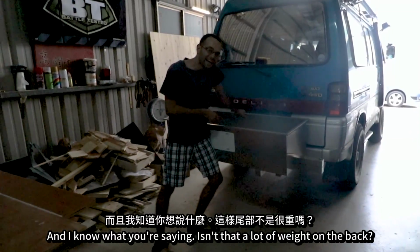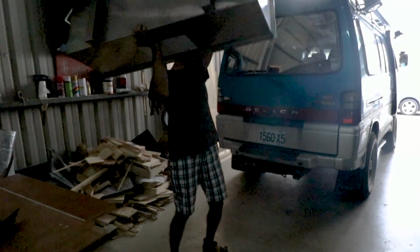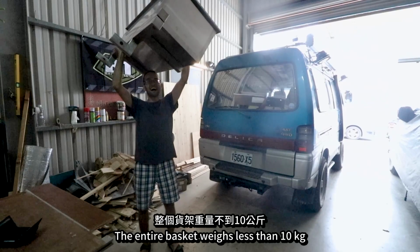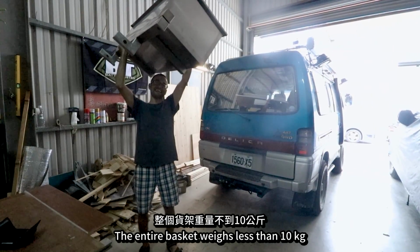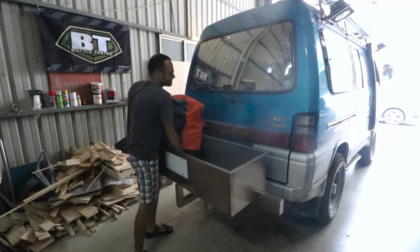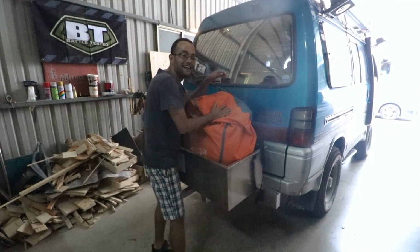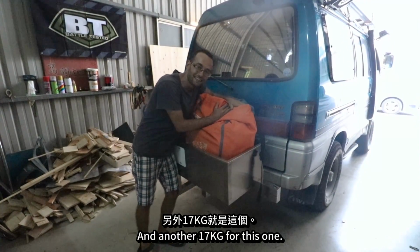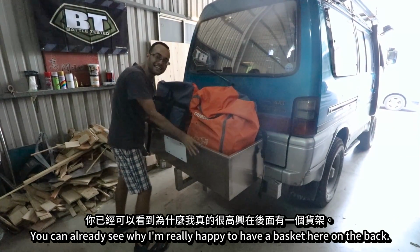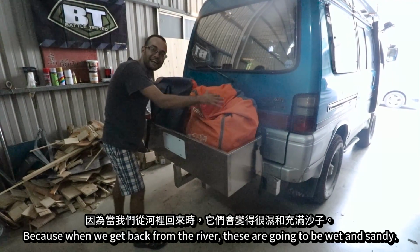Isn't that a lot of weight on the back here? Because we made this out of high quality stainless steel, the entire basket weighs less than 10 kg. Although this basket weighs less than 10 kg, this kayak weighs 17 kg and another 17 kg for this one. You can already see why I'm really happy to have a basket here on the back, because when we come back from the river, these are going to be wet and sandy.